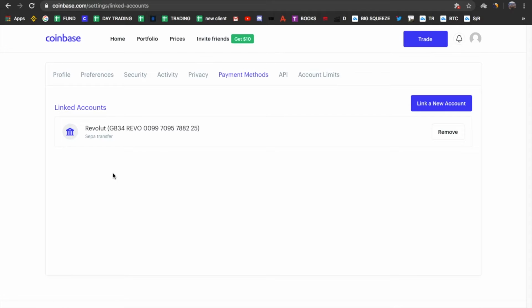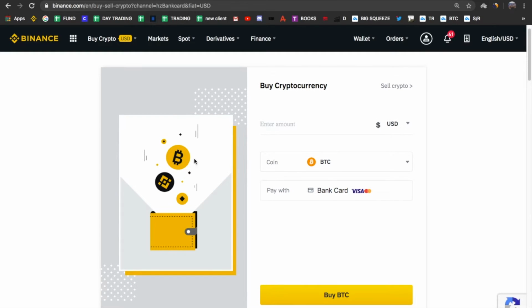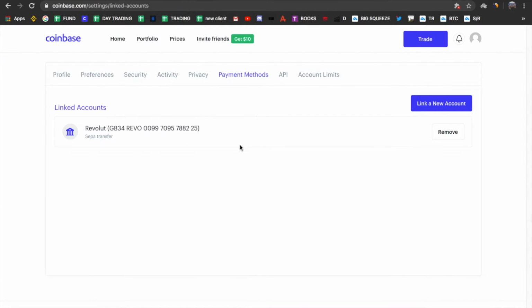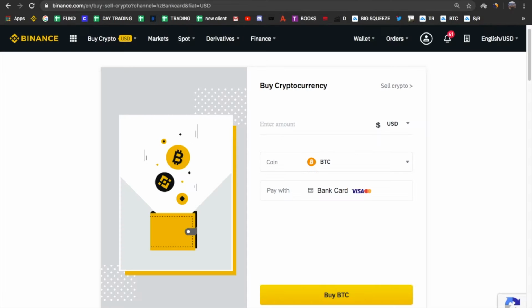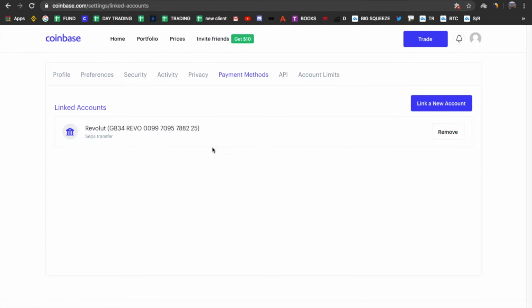And from Coinbase you will buy the cryptocurrency and send it to Binance. It's a little bit complicated. You have to do a few steps, but it's free. So if you want to save on your purchases, this is how you can do it. If you don't want to, just buy directly with a debit card from Binance. But now, since I showed you Revolut where you can deposit, from Revolut you will link your bank account with Coinbase, and then you will be set to go.